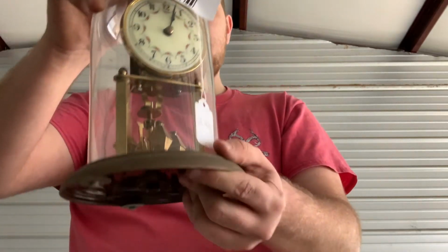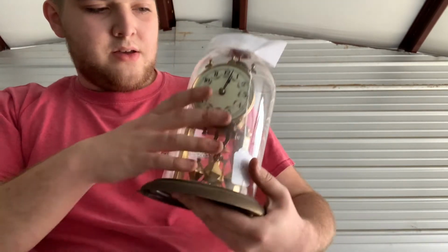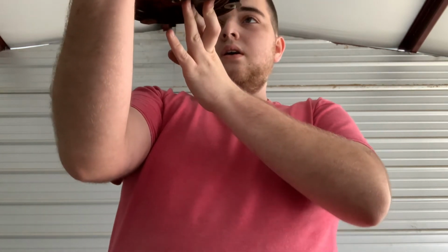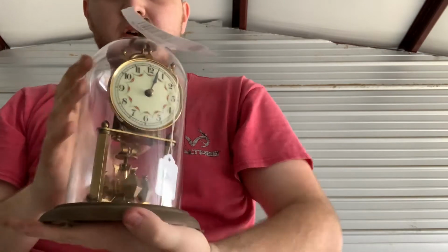Now I'm gonna go get the clocks that I got. There's 2 of them. Here's the clocks that I bought. One is a Uramka or Urameka anniversary clock. Yeah, Urameka, made in Germany. So this is made in Germany. It's probably old, probably from the 60s or something like that. I'm not sure about clocks. I know some of these are really, really old though.